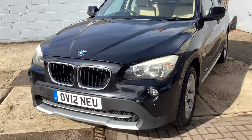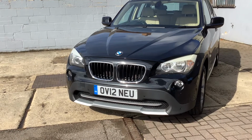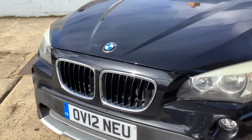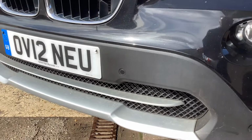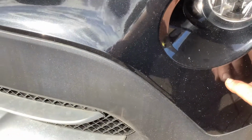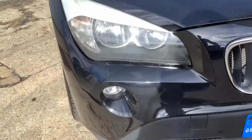Well, this is it, sir. This is the BMW X1 OV12 NEU in black, as you can see. I'll go around and show you anything that I can see, and just give you a fair view of the car. You've got parking sensors on the front. You've got a little stone chip there. On the bonnet, there's going to be a couple of little stone chips, I'm sure.